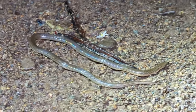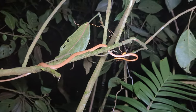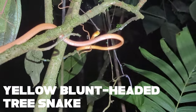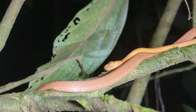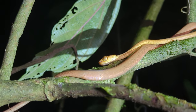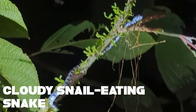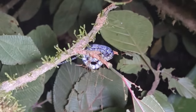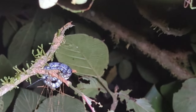Now, at home, we often look for snakes on the ground. But when we're out here, it's a good idea to look up. Up above, we spot a yellow, blunt-headed tree snake looking for a tasty meal. These snakes have huge eyes in order to hunt their prey at night. In fact, their eyes are about 25% of their entire head. Nearby, we see a cloudy snail-eating snake, although I think it's getting a little nervous as it's coiling up into a very defensive position. Maybe it's time to move on to the next thing.